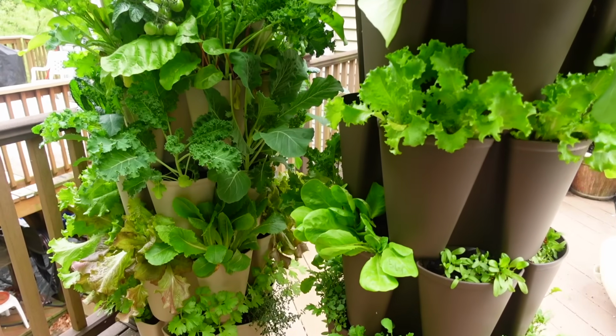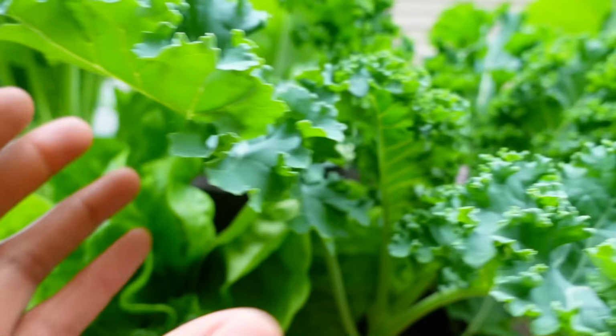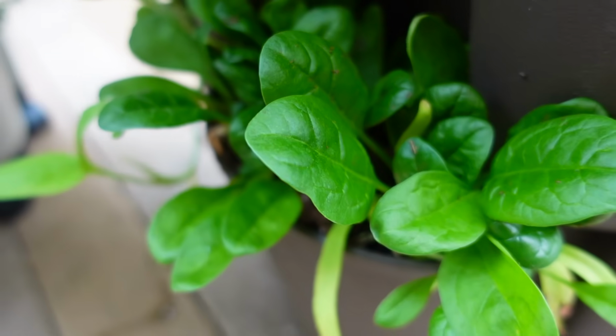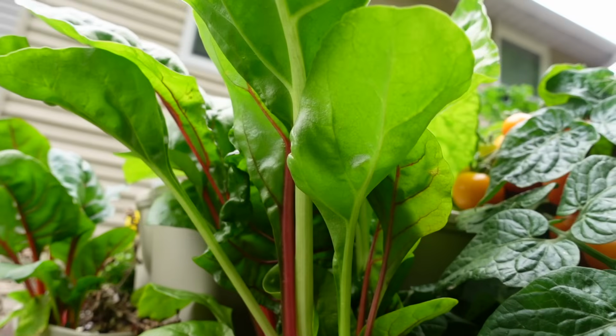You can densely pack these planters too. I grow lettuce the size of my hand, dark leafy kale, chard, microgreens, and spinach all without land. I've got half the fixings for a salad on demand. That's the feature I love most about growing my greens.